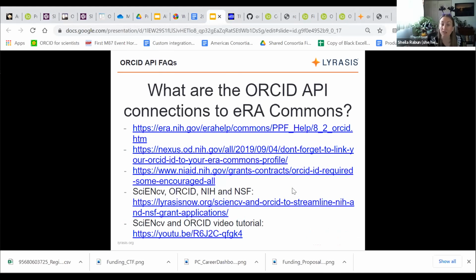When people go to do their Science CV, they have the opportunity to connect their ORCID ID to Science CV, and that basically designates NCBI as a trusted organization on their ORCID record. So it's kind of all connected in there. With ERA Commons specifically, an individual can take steps to link their ORCID ID to their ERA Commons, but as of right now, to my current understanding, there's no transfer of data from ORCID to ERA Commons or from ERA Commons to ORCID. But if you're using Science CV, they do have that transfer of data.